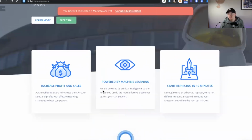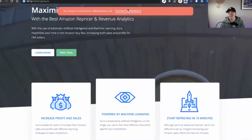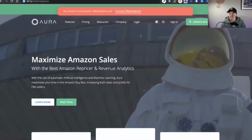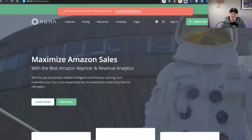I just want to show you their website so you can see some of the basic features, and then I'll bring you into their actual dashboard and how this all works and what it looks like. So let me share my screen. Okay, so as you can see, you'll see this little red notice because I'm logged into the demo account that I have and I haven't connected to Marketplace. Obviously I don't want to share all of the listings and stuff that we sell on, but this red thing won't be there for you whenever you show up to look at their website.